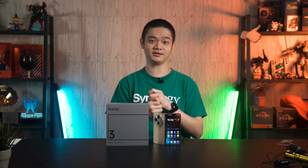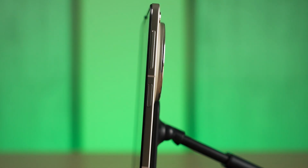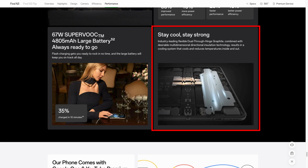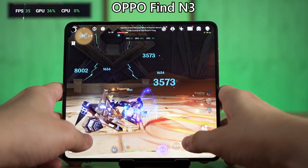Second possible explanation is the cooling solution on the OPPO Find N3. Because it is so thin, there's really not much space to fit in a proper vapor chamber or anything similar. OPPO says that this phone does have something called dual true hinge graphite with some vague description of what it actually does. But ultimately, I don't think it helps because as shown in our gaming test video, it thermal throttles.